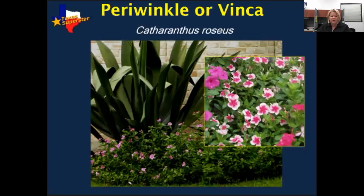Vincas are annuals in our area. Plant them late spring or even into summer. They adapt to most of our soils.